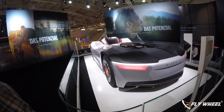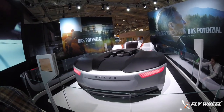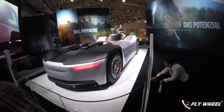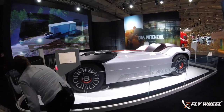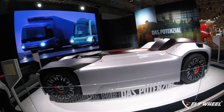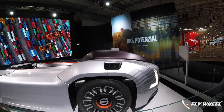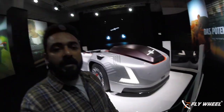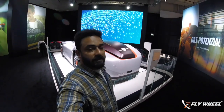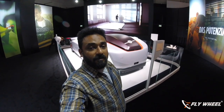The stricter emission norms and the unavailability of drivers made Volvo think about such a concept, and it has a good potential in a market like Europe, and in any market where e-trading, online trading and e-commerce are developing so fast. So it's a great move. It's one of the most unique automobiles in this IAA, and it's a very thoughtful design or concept for the future.